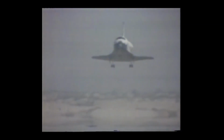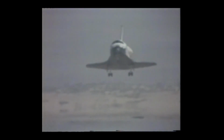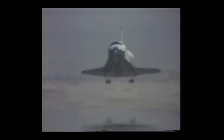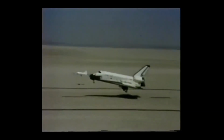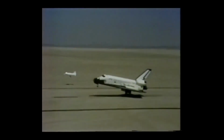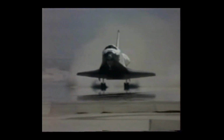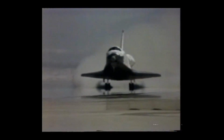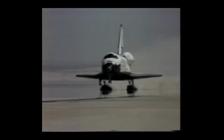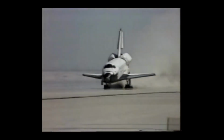You're down. 50 feet. 40. 30. 20. 10. 5. 4. 3. 2. 1. Touchdown. Those gears, 10 feet. Five, 4, 3, touchdown.